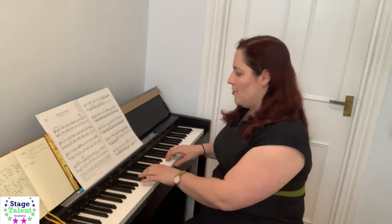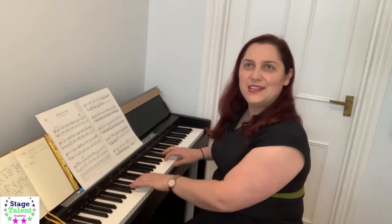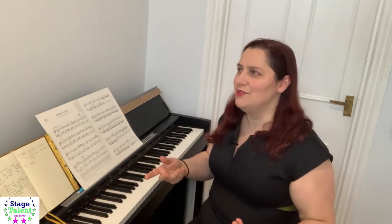So really it's 1, 2, 3, 1, 2, 3, 1, 2, 3, 4, 5, 6, 1, 2, 3, 4, 5, 6. So really it's 6/8, which means we have 6 quavers in a bar, 6 half beats in a bar. But when we're playing it, it sounds in 2. It sounds like 1 and 2 and 1 and 2. And also if you're a conductor, you can conduct something that's in 2 easily, because you go down with your baton on 1, and up for the second one.